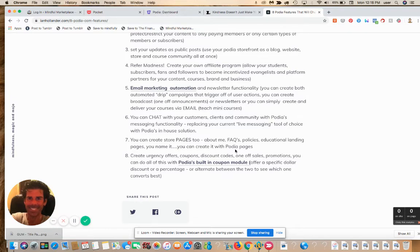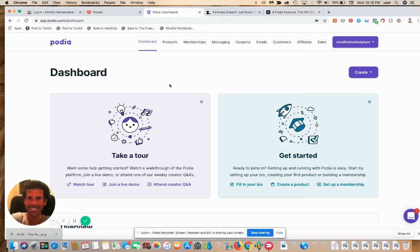And for the amount of money you're spending for this one tool, it's really a brand business changing experience for anyone who wants to do all of these things under one umbrella in a really smooth and pretty sexy system, or a piece of software. So all this stuff you can see here are the products, here are your memberships, here's the messaging, which is the chat stuff, here are the coupons, emails, customers, affiliates, sales. You have all this different back end stuff.